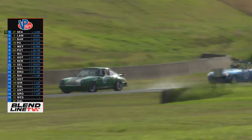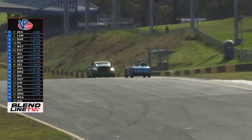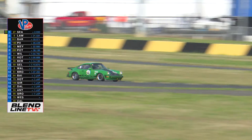As we continue to watch this battle for what is fourth position, Mickey Perlade and Damien Meyer, two very different sorts of motor vehicles that produce about the same lap time, but unfortunately for Damien, the Porsche is always in the front when it matters. Yes, which is about now. And Doug Barber having a nice, comfortable race there.